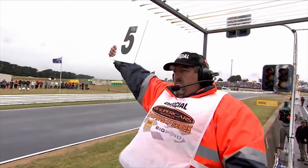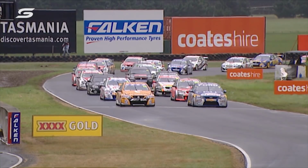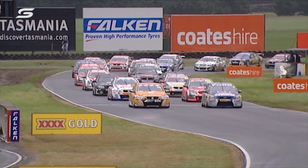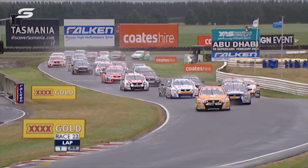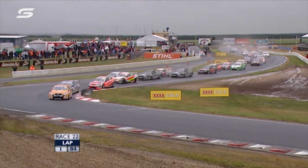So these conditions are as good as they've been today. It's still wet, it's still slippery, it's going to be dangerous. It's Winterbottom versus Bright on the front row of the grid. Race 22 gets underway, and the Trading Post entry of Jason Bright will take them up to turn 1.